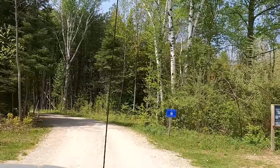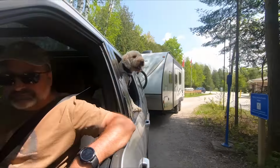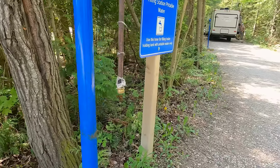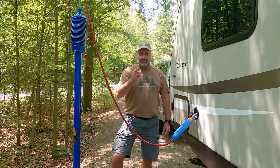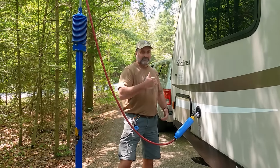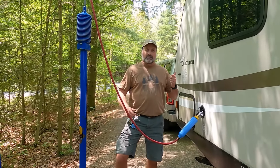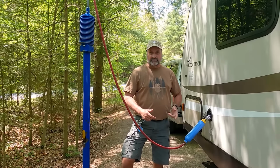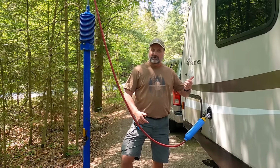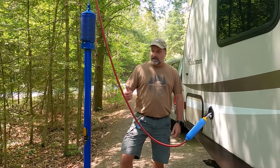So where are we going? We are going to site number 42 in Gunpoint. Immediately past check-in to the right are 4 water fill stations, and they are all threaded. Okay, I like this. The fill spots, there's 3 on the left and 1 on the right. Most trailers have their fill on the left-hand side, but some do have it on the right, so that's good.